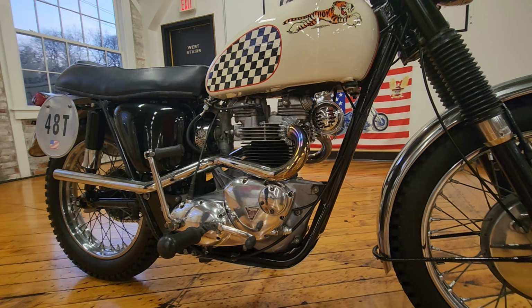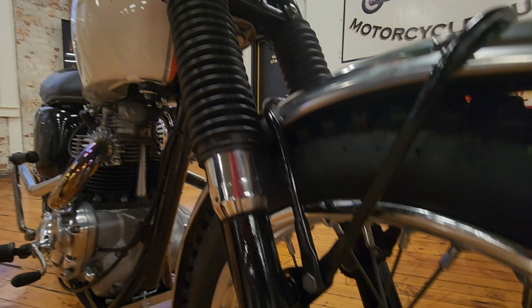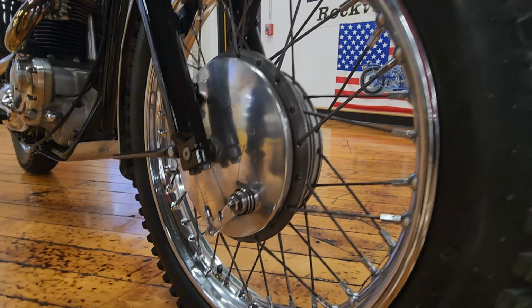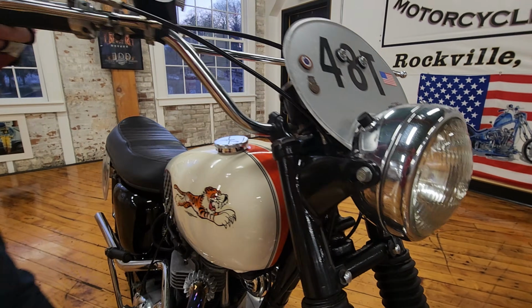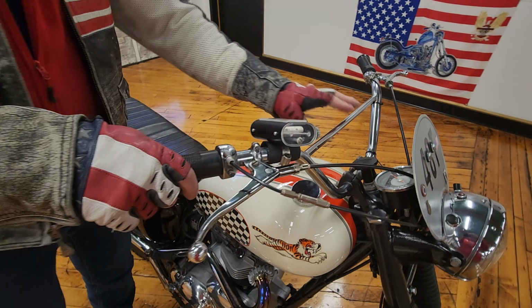The fork boots on the front here are new. The fork lowers were painted. The brakes were serviced. Brand new front tire. The fork seals and oil were redone. All the wiring in the headlamp is new. The bars are later model enduro bars.